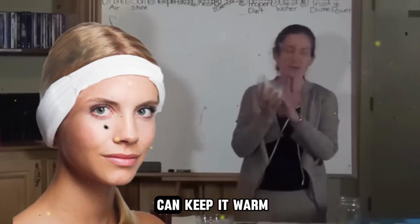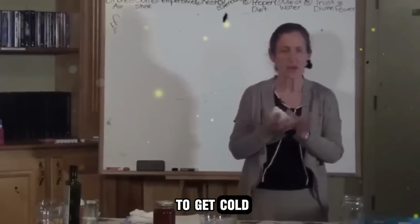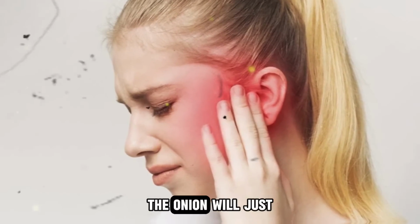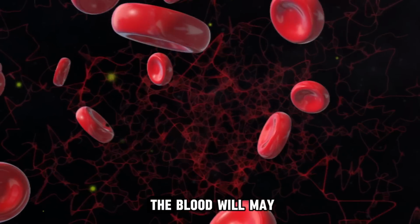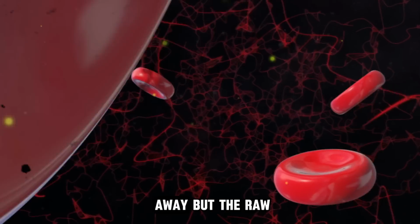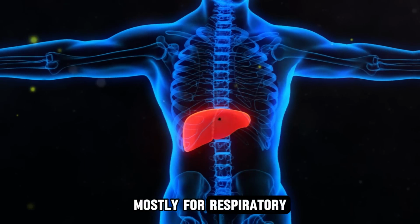As long as you can keep it warm, you can keep it there. If it starts to get cold, then the ear will ache. The onion will just reduce the inflammation to the point that the blood may take the pus away. But the raw onion is used often mostly for respiratory.